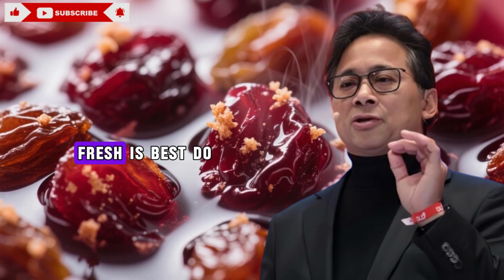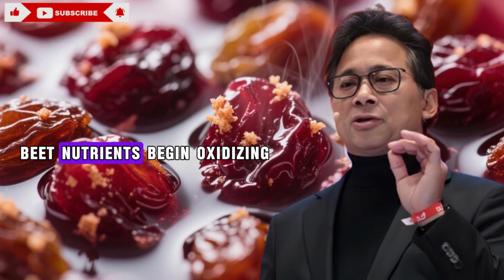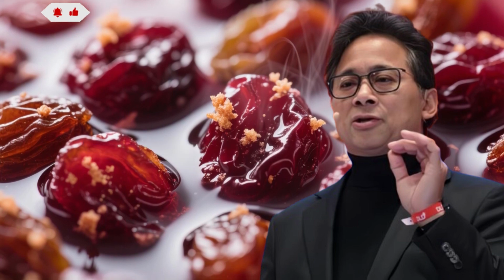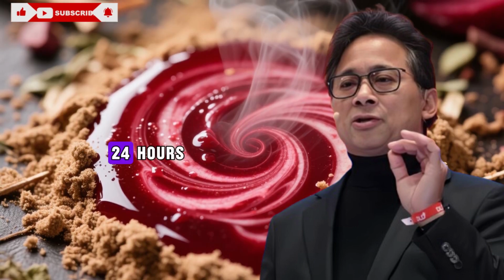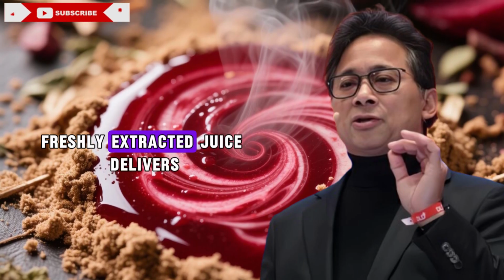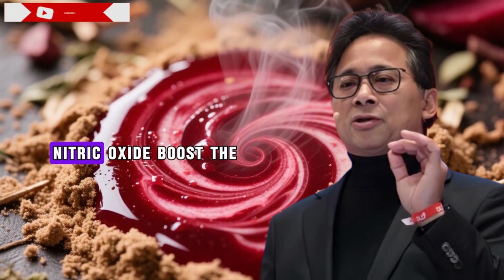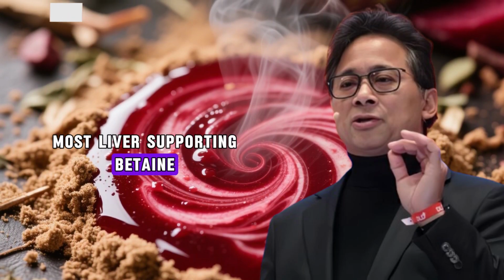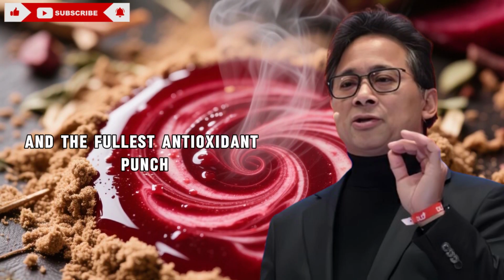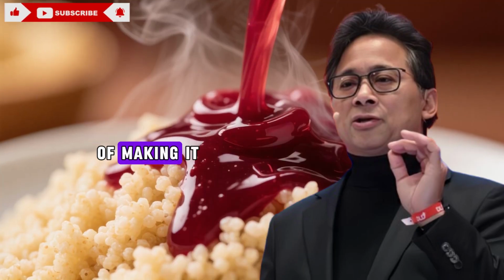Number four, fresh is best. Do not store beet juice for long periods. Beet nutrients begin oxidizing within minutes. Stored juice loses potency and may even start fermenting after 12 to 24 hours. Freshly extracted juice delivers the strongest nitric oxide boost, the most liver-supporting betaine, and the fullest antioxidant punch. For maximum effect, drink beet juice within 10 to 15 minutes of making it.